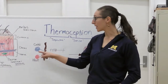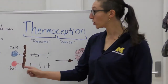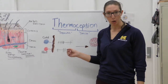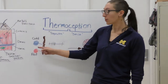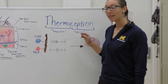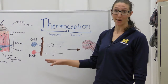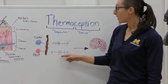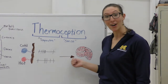So you have some cells that sense cold and some cells that sense hot, and they both send information to neurons, which then send information to the brain. In order to talk, they use a very special code, and they send this code at specific frequencies. So, for example, the cold one would say beep, beep, beep, beep, beep, beep, and that is something that the brain understands to mean cold. The hot one has a different type of pattern and a different type of language that it speaks. So this one says beep, beep, beep, beep, beep, beep. And then that's how the brain knows that it's experiencing hot.